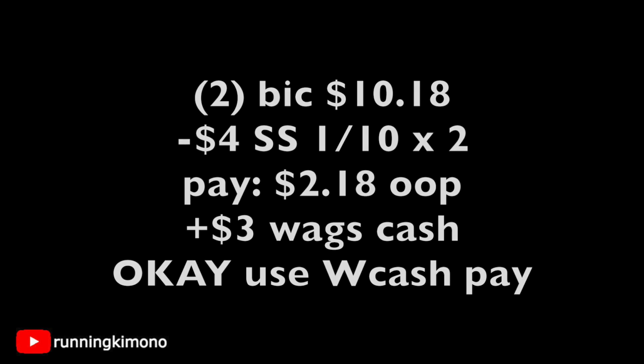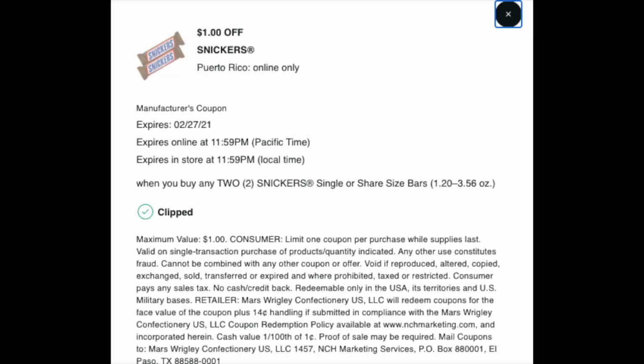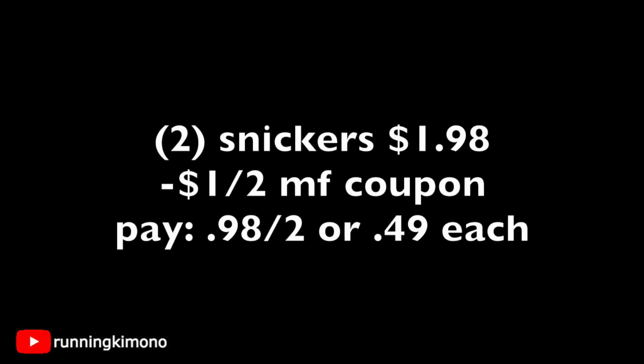Okay, so this goofy coupon showed up for me this morning, which is $1 off 2, and as you can see, the single serve is there. At Walgreens, the single serves are 99 cents, so for 2 of them, that's $1.98.